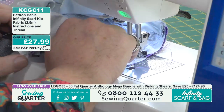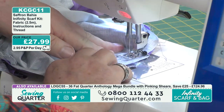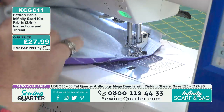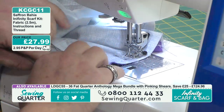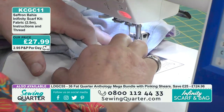What colour is saffron? Saffron's like a goldy, yellowy gold. I was just standing here thinking, are we sure that's the saffron? Okay. Oh, it's the name of the fabric, one of the fabrics I see. I wondered if it was meant to be the other yellow one, but no, that is right. So the purple bundle is called saffron, KCGC11, just to confuse you.